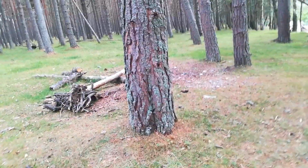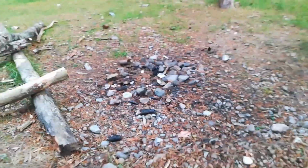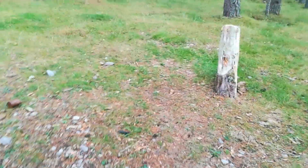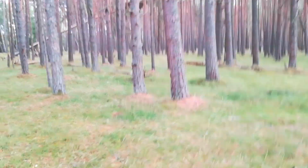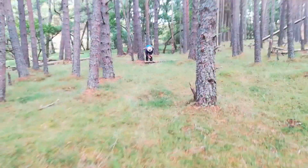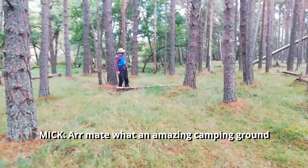This is the first place I've actually come across that actually looks camped as well, so where we were last night didn't look like anyone's camped in a while, but here people obviously come. But I mean, look at this, hammocks galore, tents galore, anything you want. You can have a festival here. Bit of firewood, Mick. Oh mate, what an amazing camping ground. I know, you could have a festival here.